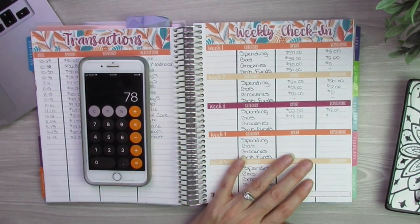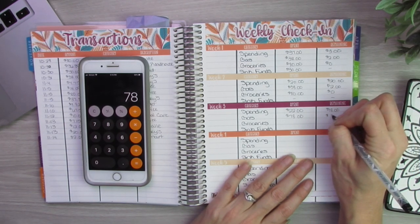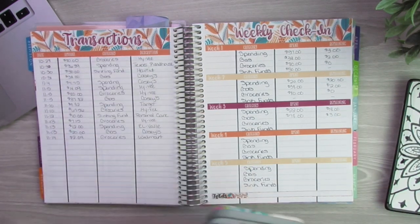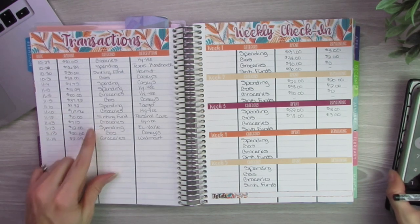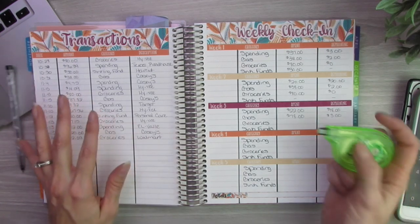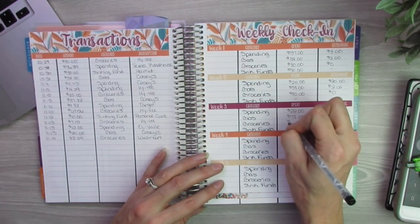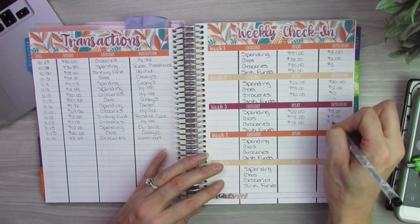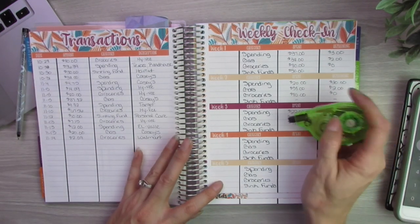Always good to have whiteout when you are budgeting or planning, because if you're like me, you will use it all the time. Alright, next we're going to do, and I wrote that in the wrong place. You see, you guys, this is why I need whiteout. Okay, this was supposed to be in groceries, I wrote it in gas. Thank God it's Friday. I am not even kidding.